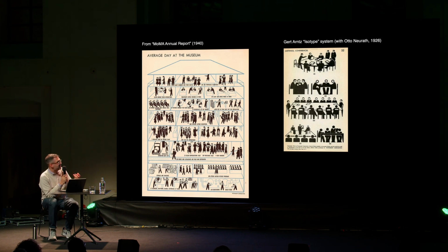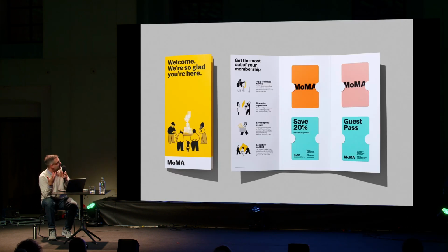So we felt that, and obviously this style is very inspired and indebted to the Gerd Arntz and Otto Neurath isotype system. So we felt like this style was in MoMA's vocabulary, and we worked with the illustrator Nicholas Menard to bring it to life. Nicholas, it turns out, is a very close friend of Roman Muradov's, who's on my team at Notion now, so a lot of this work was very nice in coming together there.